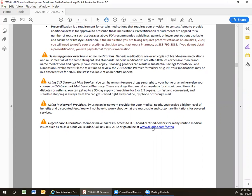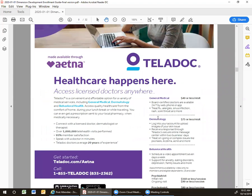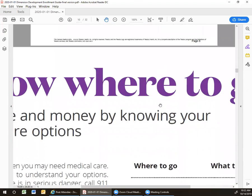An urgent care alternative is a great example of Teladoc. Teladoc is 24/7, 365. So instead of going to an urgent care clinic and seeing the doc, you can call Teladoc for a lot of the aches, pains, sinus infections, things like that. They also have a really good app that you can download. Here's more information on Teladoc that you can view at a later point in time.